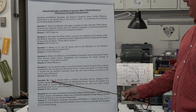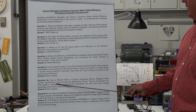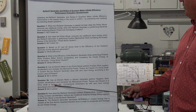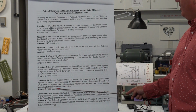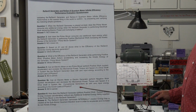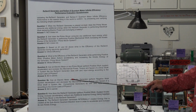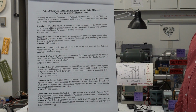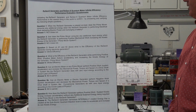Question 5b. Can an electric motor or electric generator perform negative work, system deceleration, and decrease the mechanical power, torque, and speed of a drive shaft or system like conventional generators do with zero input energy according to the known laws of physics? No, they cannot. Conventional generators, when they are performing negative work, system deceleration, are also using electron energy that's created at the subatomic level in order to perform their negative work.